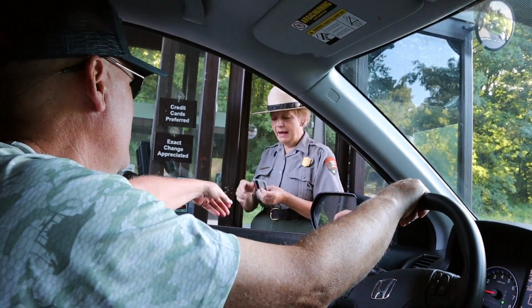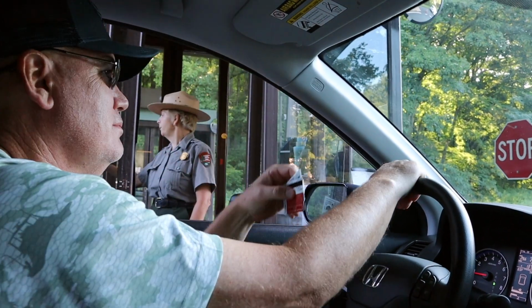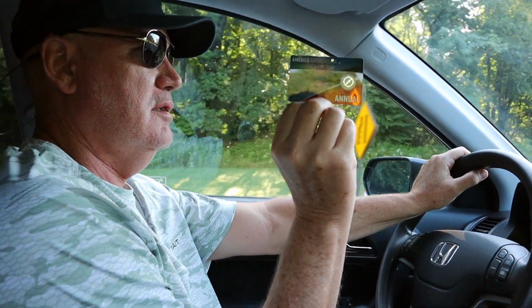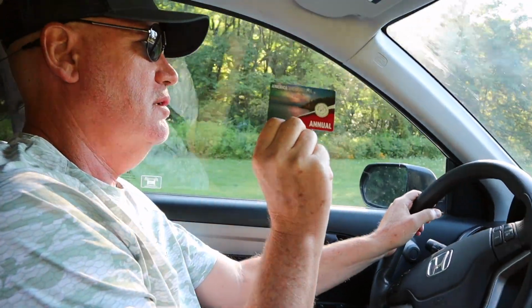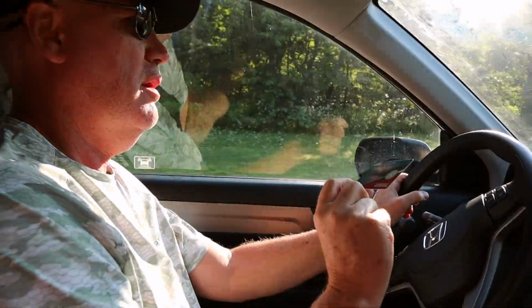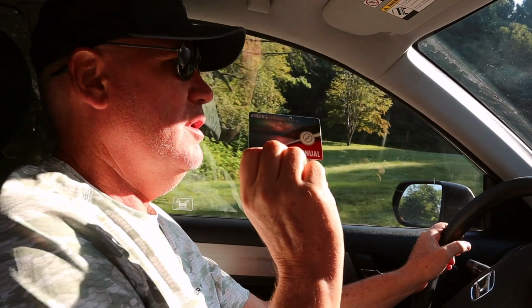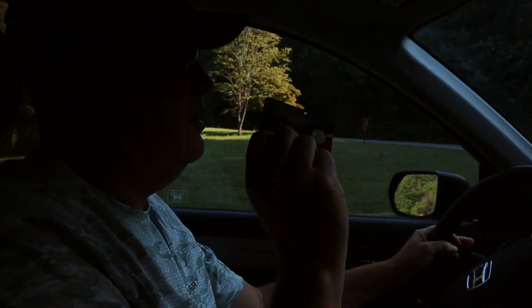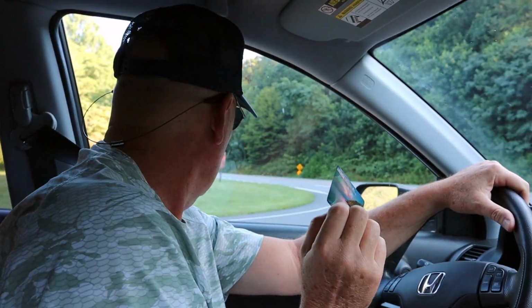Shenandoah. Do you folks need a map or a newsletter today? No, thank you. All right, you have a great day. Thank you. Bye-bye. So you saw me yesterday buy a pass. This is the annual pass. It's called the America the Beautiful Pass. And this pass is a one-year pass that will get you into every national park in America.